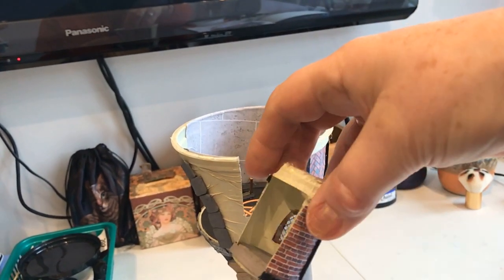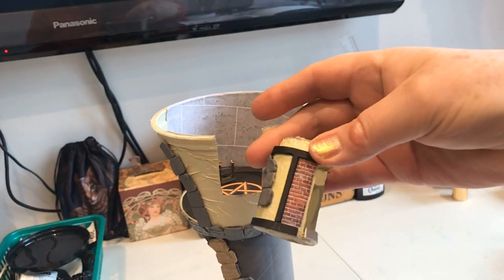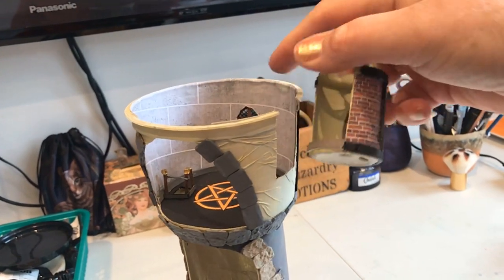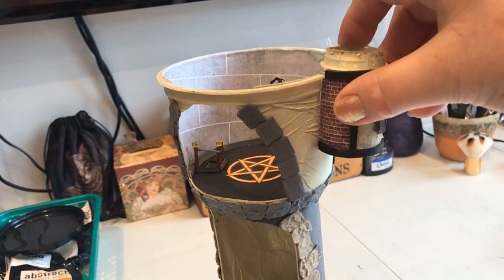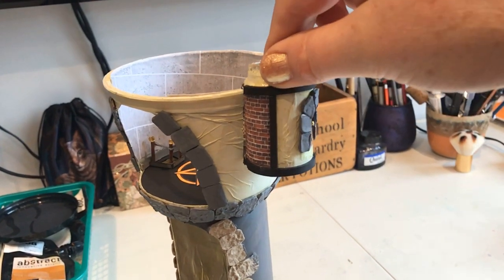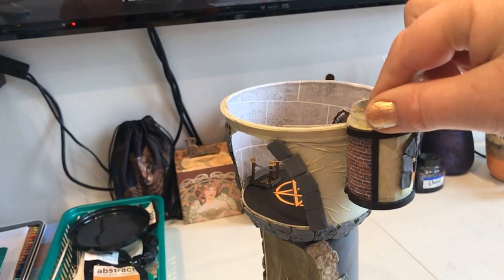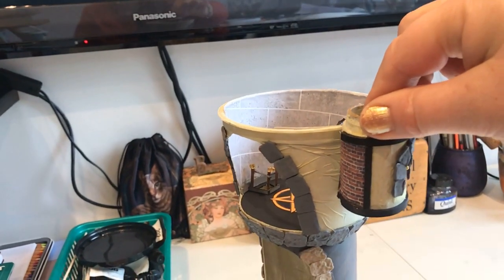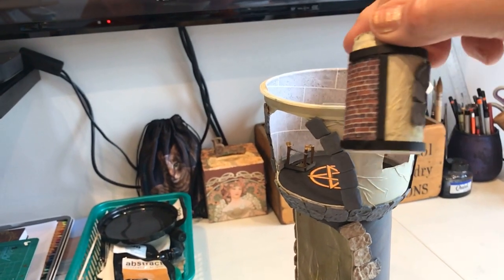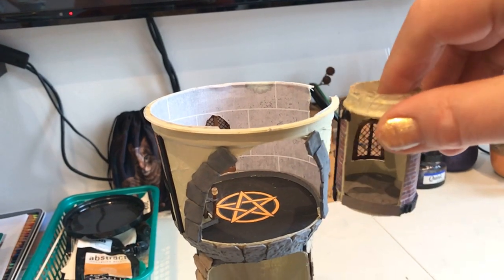This is a little bottle that you get from a hotel with soap or body lotion in it. And that is going to go in here like that. That will fit like that. And that will also have a turret roof on it. I'm going to do all the roofs in single shingle, and I will probably cut that from a cardboard.